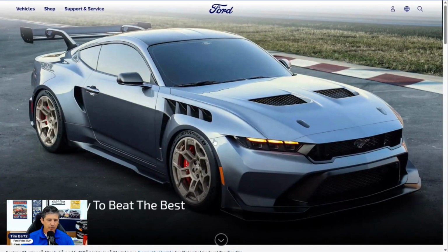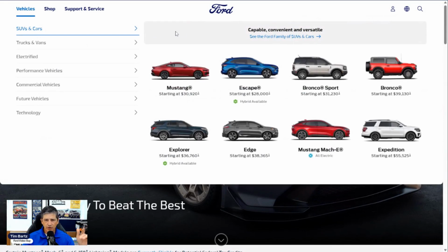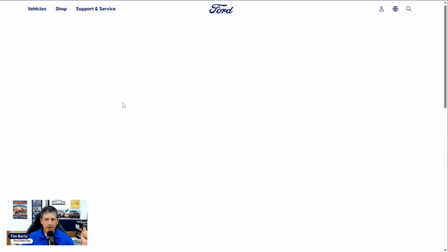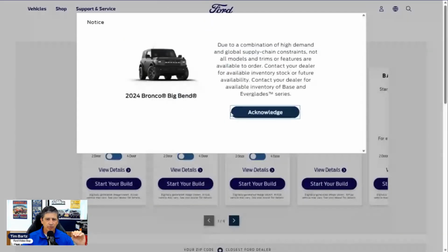By the way, that thing's pretty awesome. But go to vehicles up here, go to SUVs and cars, which is what the Bronco is. Click on Bronco and automatically go to the 2024 Bronco and hit the build and price. That's how we're going to get to this page. Let's go ahead and enter 67401 and start our build.